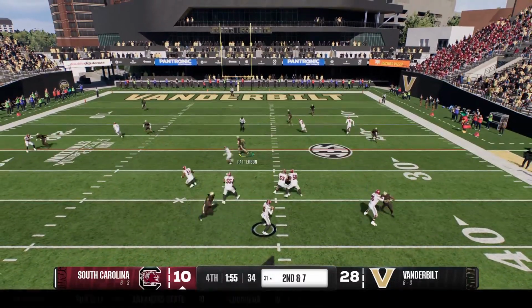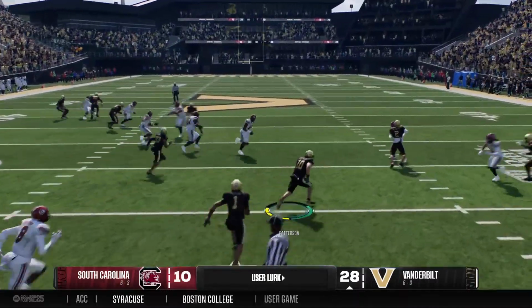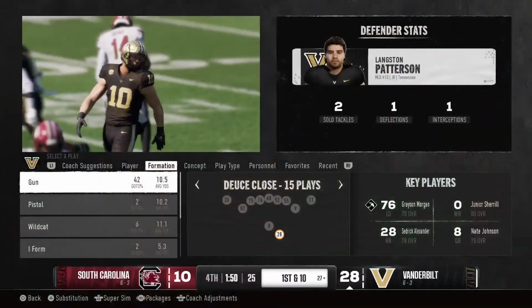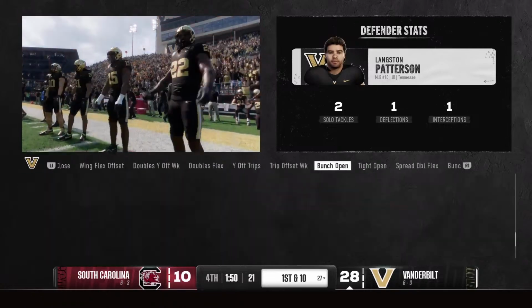Looking to throw it again. Fires downfield. And the ball is picked off. Taking it the other way. And they'll close in on him after a good return on the interception. Heat up them pass rushers, bring in them DBs. That's what I'm doing in this situation.